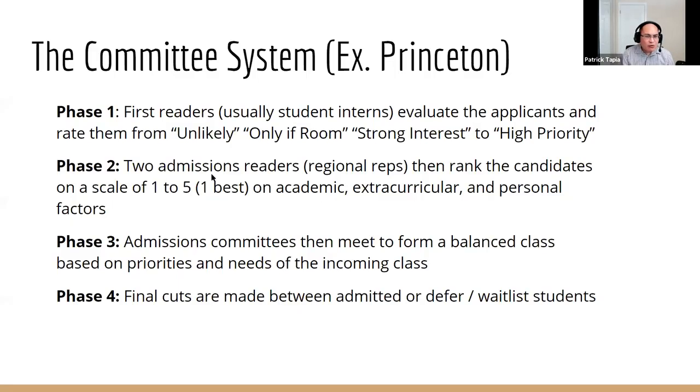So they would be pretty well versed in terms of all the local schools, how difficult or competitive or rigorous the curricula would be, any special notes of the school that make it distinct from other local schools, for instance. That's their job to know, right? And then they would rate each candidate on a scale of 1 to 5. In Princeton's case, 1 being the best.